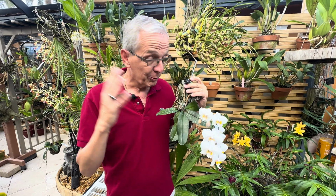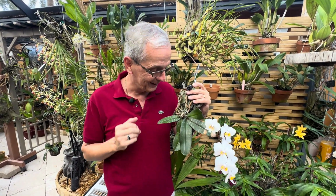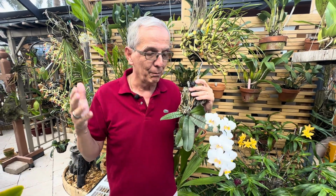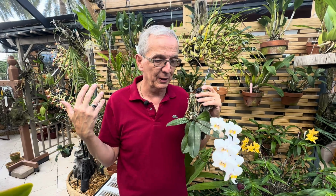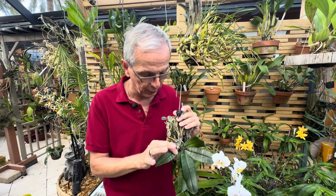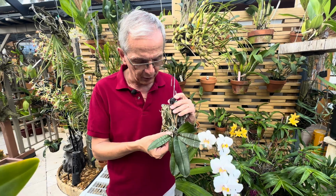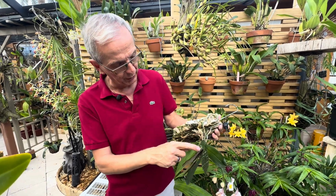Now, this plant is 6 years old. It's not been a big success, to say the least. Actually, I bought it in bloom, and then this is the first time it blooms since. I mean, last year there was a spike, and then the thrips got it and killed it. So what happened? First of all, this was the mother plant, and the mother plant, after being mounted, was never really happy. There's only 2 leaves left.